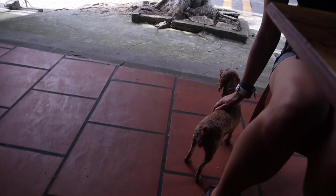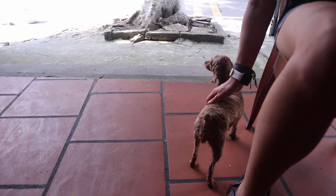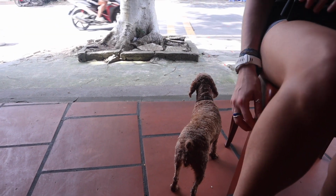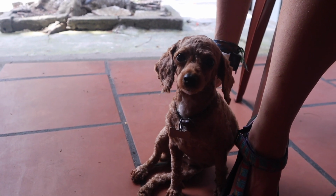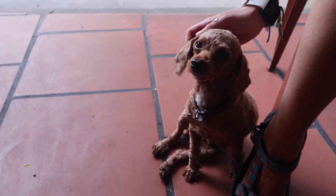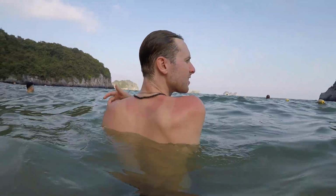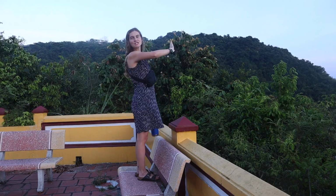Who are you talking to? Oh my gosh, there's a tiny dog and it's hypoallergenic. I can touch it. Hello. Hey, buddy. Devin loves tiny dogs that are hypoallergenic, don't you? Yeah. You got a backpack burn. Oh, it's perfect backpack burn. Stand on the bench and you see the view.